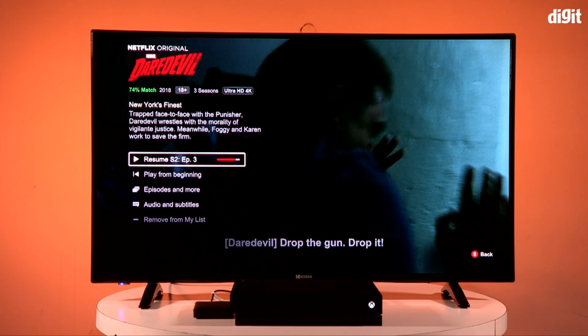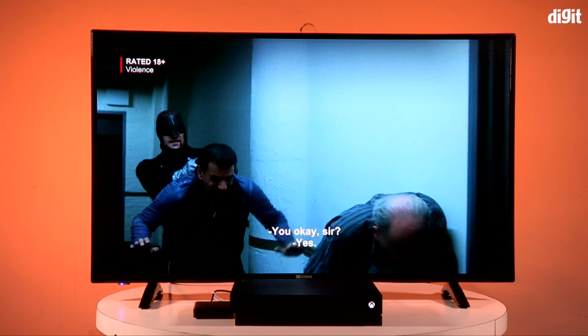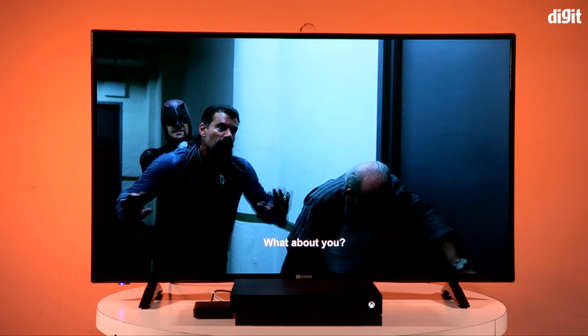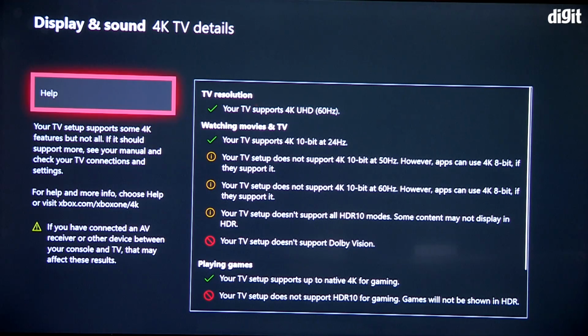Talking about 4K content, when you move on to Netflix, you have things like Daredevil, and when you fire it up, you will not see the HDR tag over there. You will see the 4K tag, which means that the TV does not support HDR, of course, and this is evident when we checked in the settings of the Xbox as well. So 4K TV looks nice.